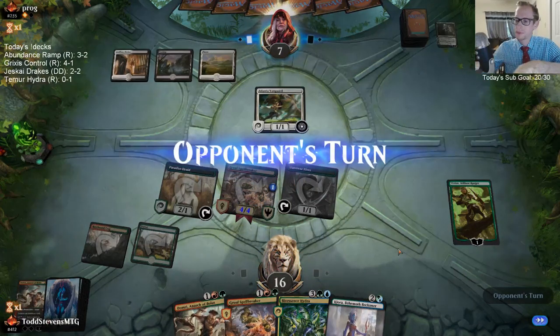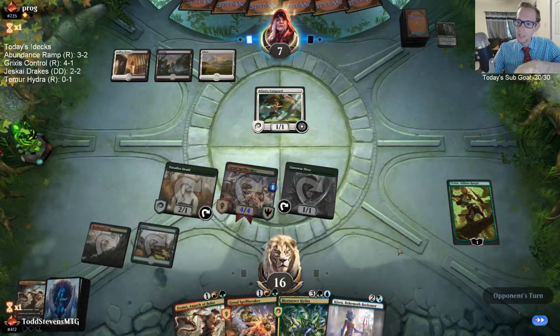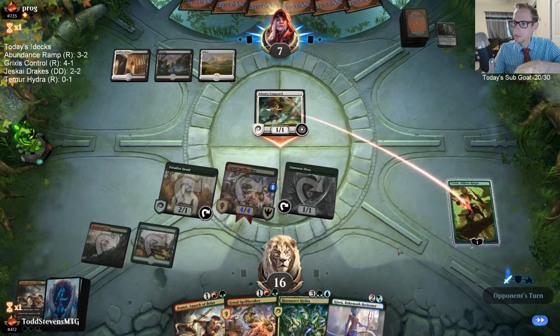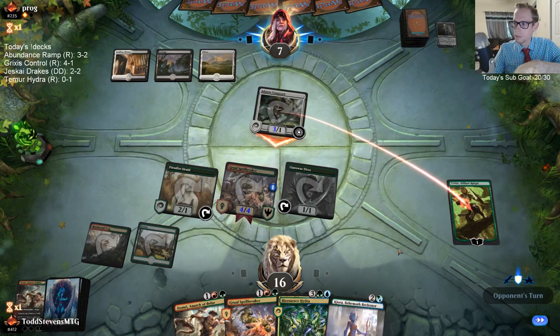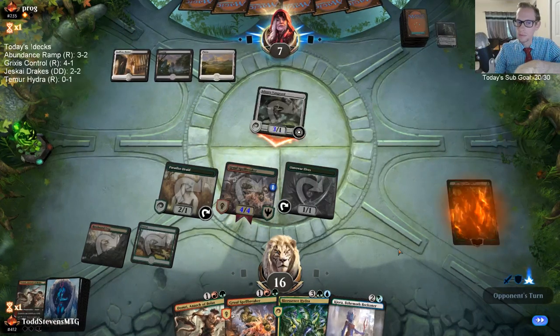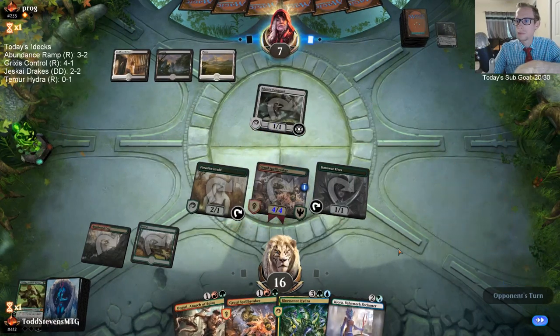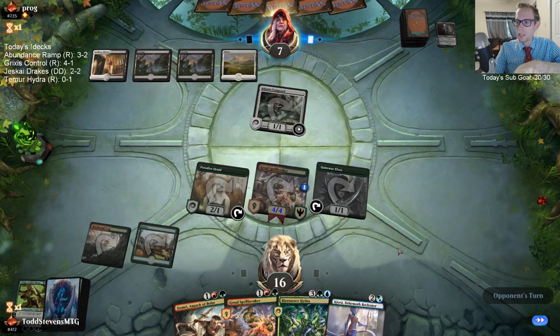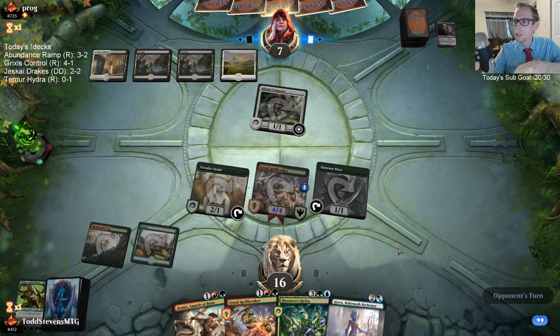Darkness will always return. Wouldn't mind drawing a land, you know, ever. A land would be nice. Anger only gets me so far. Like, imagine if we would have drawn a land there, we would have had the Paradise Druid be able to take out the Sorin and been able to attack them for 4. That would have been nice.